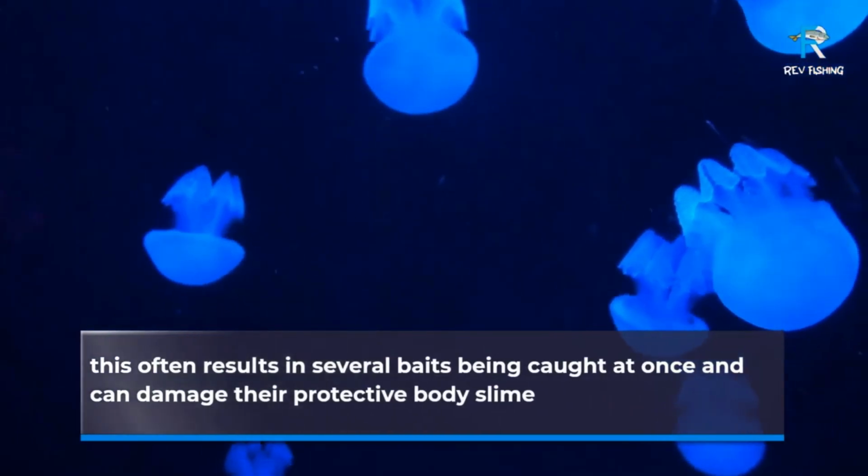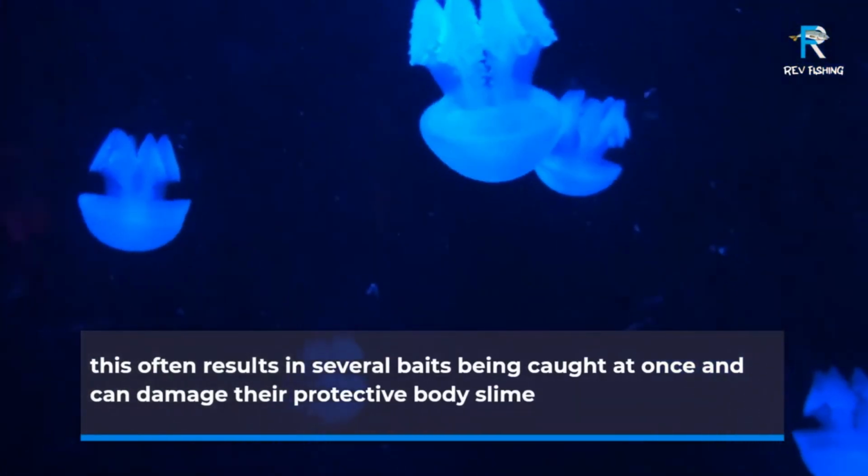This often results in several baits being caught at once and can damage their protective body slime.